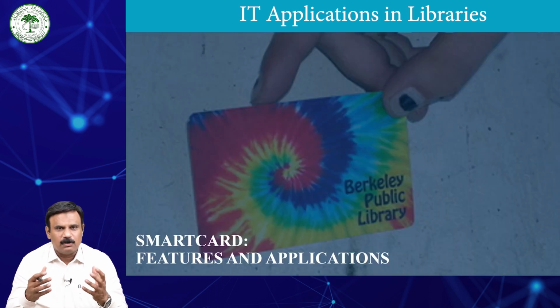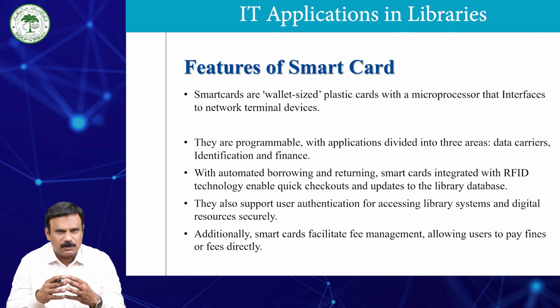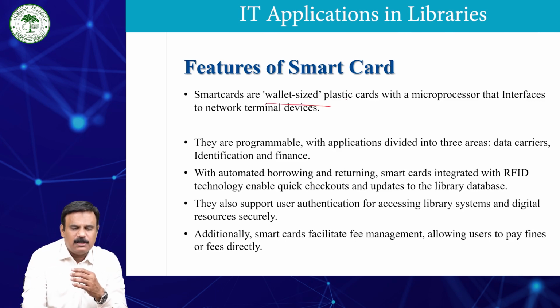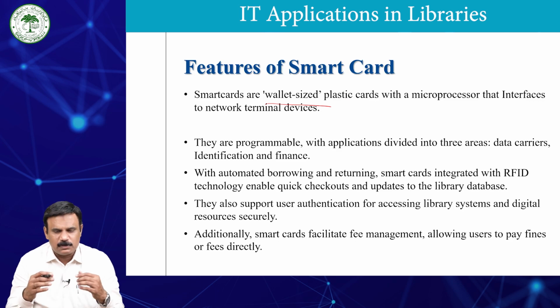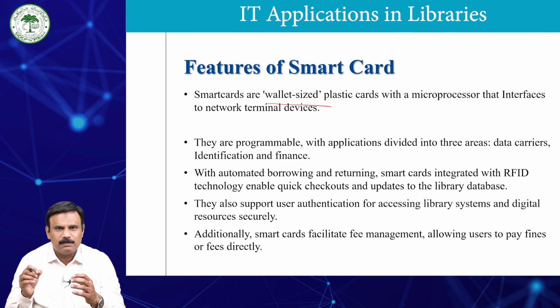And next, technology is smart card. What are the major features of smart card? Smart cards are wallet sized plastic cards with a microprocessor that interfaces to network terminal devices. The smart card concept was developed decades ago with the global banking system in mind, and the majority of current smart card applications are financial.